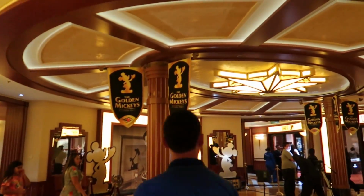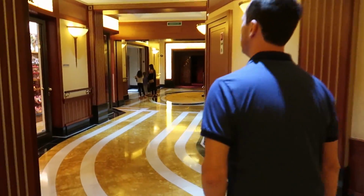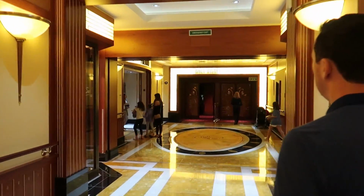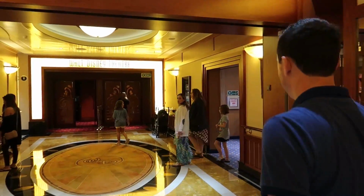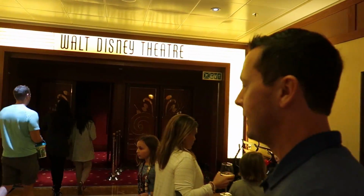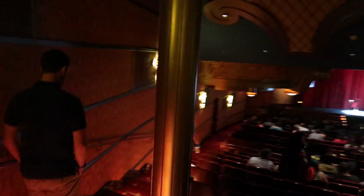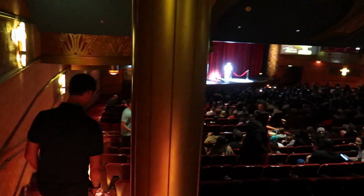Right, here we are, the Golden Mickeys. So you can get your photo taken there, and then the Walt Disney Theatre is down here. So no idea what this is about, but we shall see. I give Nick 5 minutes and he'll be bored. So it's a big theatre. It would be much better if it were Beauty and the Beast, but that's tomorrow night. So we'll see what this is about.